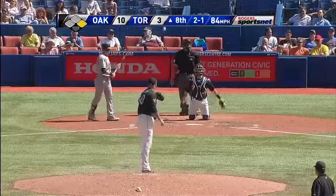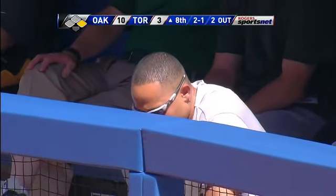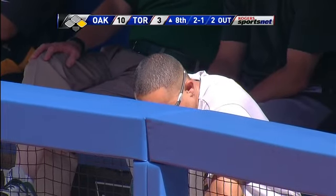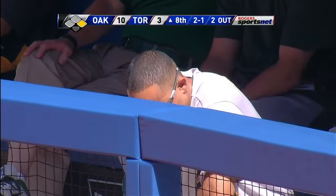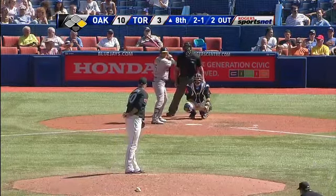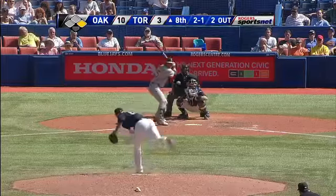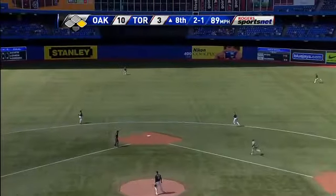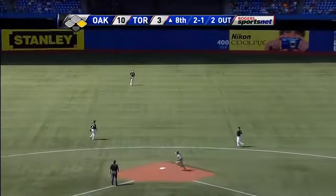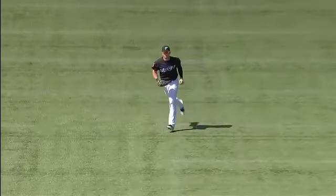Two balls and a strike. Seattle should be an interesting stop for the Blue Jays. It'll be the first time Brett Lawrie plays in Seattle, and of course he comes from Langley, BC, and I'm sure there's going to be a lot of Brett Lawrie fans and Blue Jay fans make the trip south down to Seattle. Sweeney pops up to center field. The A's are done here in the 8th inning. Blue Jays trail by 7.